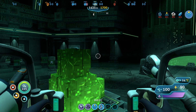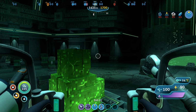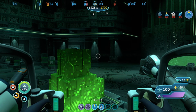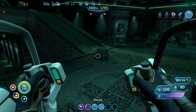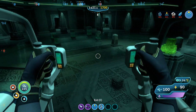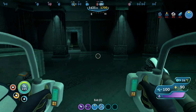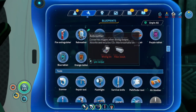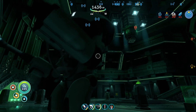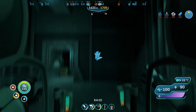So let's see. Green River's definitely not good. Life Pod 7 is probably fairly near the surface somewhere. Jelly Forest is also pretty close to the surface. So maybe we'll try Jelly Forest. Oh, I'm getting stuck. So the Jelly Forest is this left front. And I have spare kyanite, yes? No. Do I have some in here? Yes. Okay, we're good.